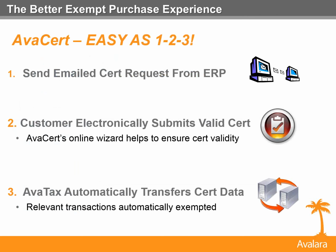So Avatax really is pretty easy. You can send off requests to your customers from most ERPs. Your customers can submit certificates electronically. They can actually use their mouse to sign them. And that information can go between Avatax calculation piece and the engine itself. So again, if in Florida, if you don't have a new certificate for a customer come January 2nd, 2014, there's nothing that you have to do on your end. Avatax actually flips that switch.